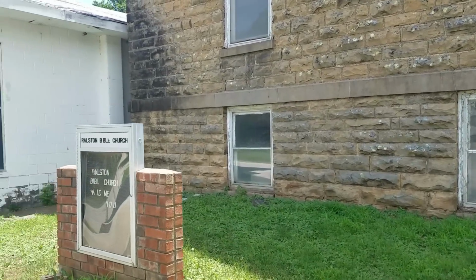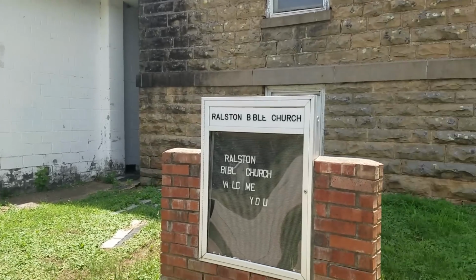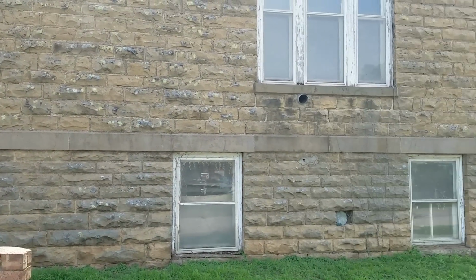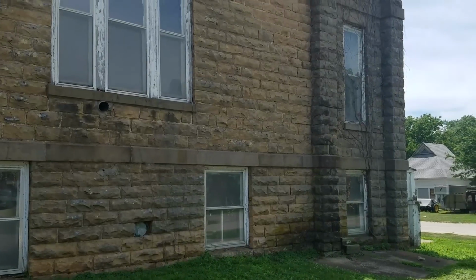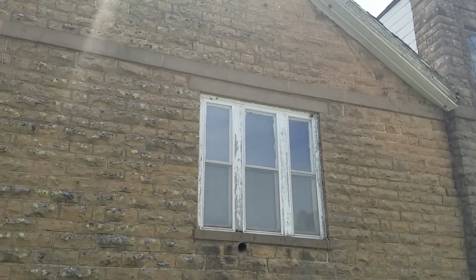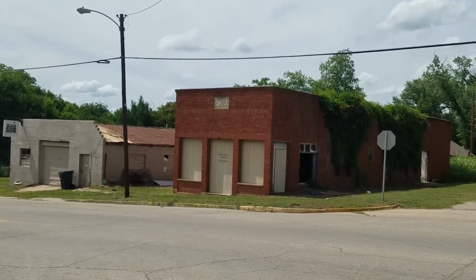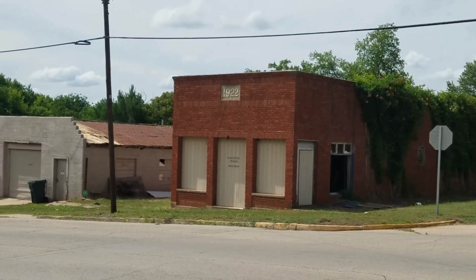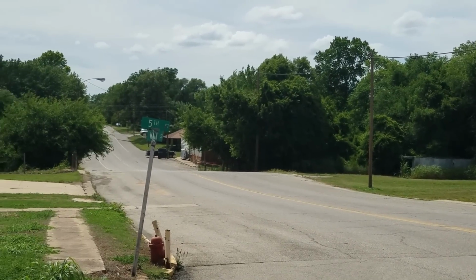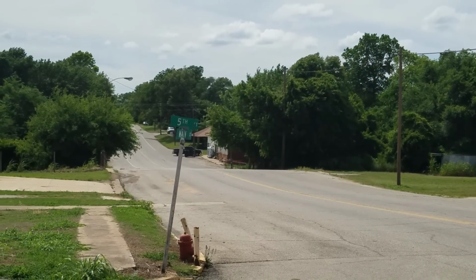Like I said, it now has this addition onto it, but this is the old part that we're looking at right through here. Pretty neat that it's still standing. This building right here is dated 1922. This is just Main Street, looking down Main Street. And there is a store right down there that's still in business.